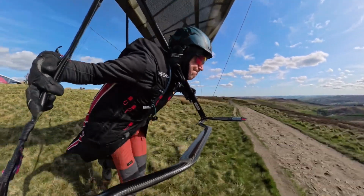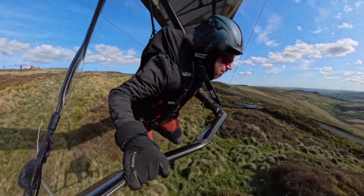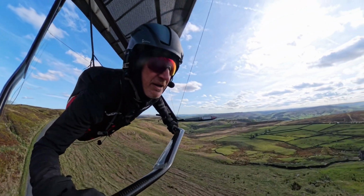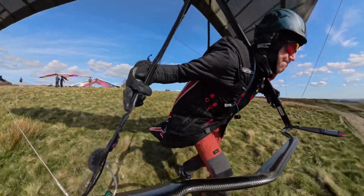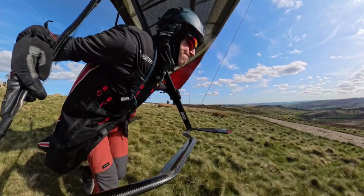Secondly, almost immediately after becoming airborne, I transitioned from an upright position into a prone position, where I was essentially laying down with my hands on the base bar. This is the flying position for a pilot, and it's the most comfortable and streamlined. However, by doing this, I effectively removed my undercarriage. It's impossible to run in this position, and it relies totally on the glider still flying.